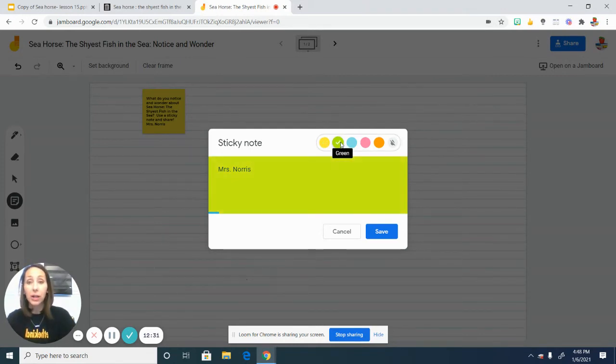You can change the color of your sticky note if you would like, whatever color you feel like using. And you could say, I wonder why, and whatever question that you have about the text. And don't forget about our wonder wheel, who, what, where, why, when, how, as a way to help you with your questions. And once you type your question, you can just hit save.